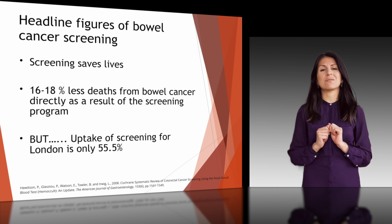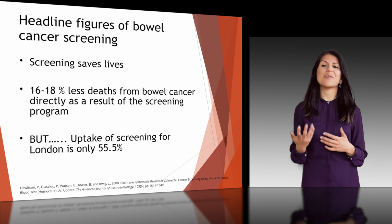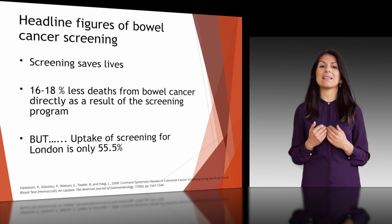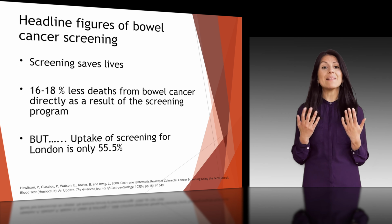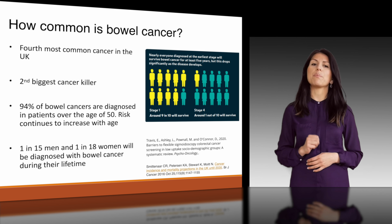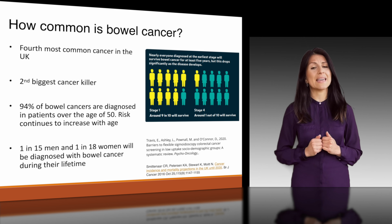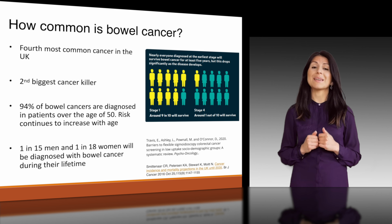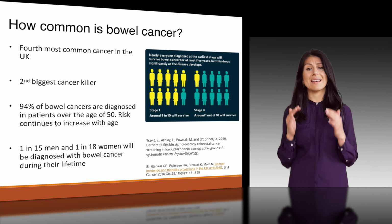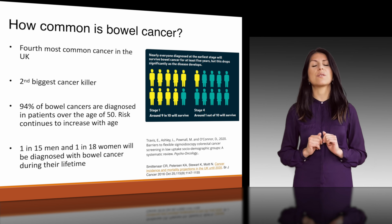This needs to increase. As you may be aware, the bowel screening program is a national program aimed at identifying bowel cancer early. Bowel cancer, also known as colorectal cancer, is the fourth most common cancer in the UK, and the earlier it is detected, the better the outcome is likely to be. There are 16 to 18% fewer deaths from bowel cancer as a direct result of the screening program.